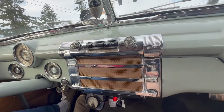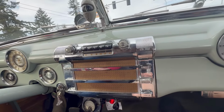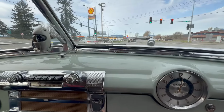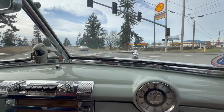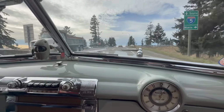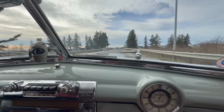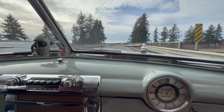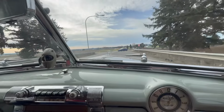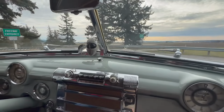Look at the guy giving you the thumbs up. We're going to go up across I-5 here and then go south so you can see it going down the freeway. It's a good driving car. It kind of feels like it's floating. You know, it's got the big wheels and the big tires on it, and it's a big car actually.